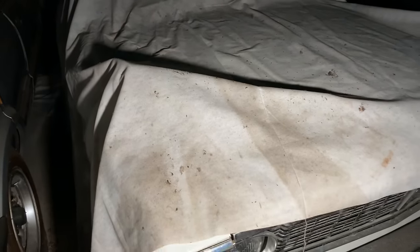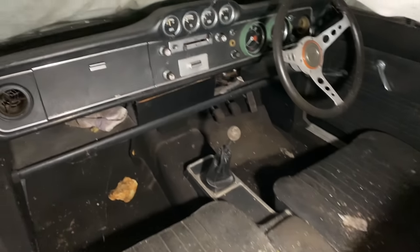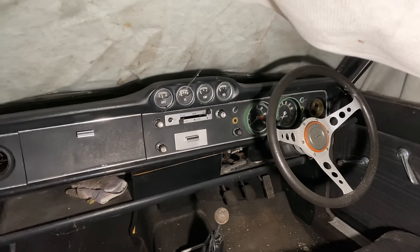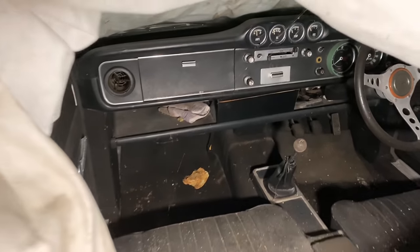Now, I'm pretty sure this is a Cortina convertible. Again, I'm not going to put the number plate in at all. Have a little peek under the cover. God, these cars have been here for so long. Wow, look at that. Again, another beautiful car. Oh God, can it really get any better? Now, what have we got under here? Now, I'm looking at the back.